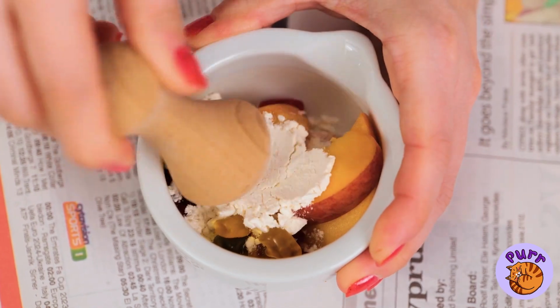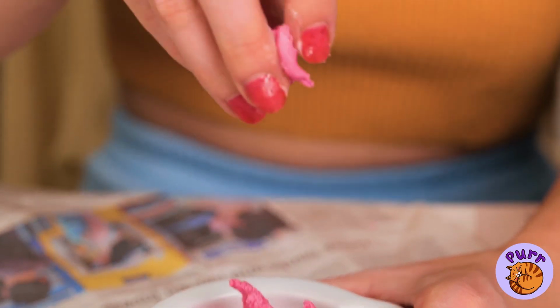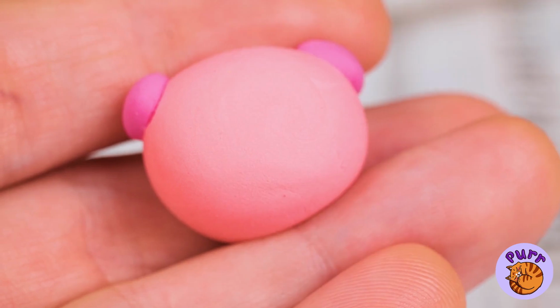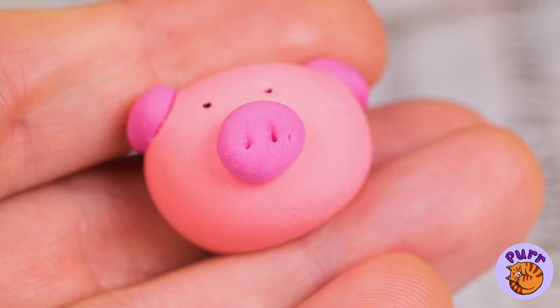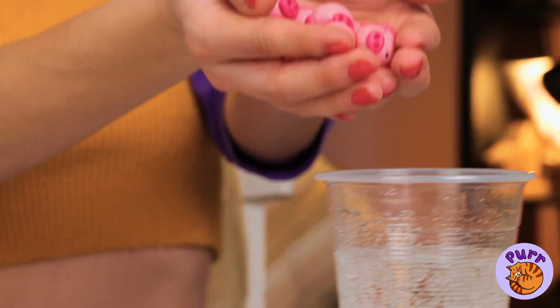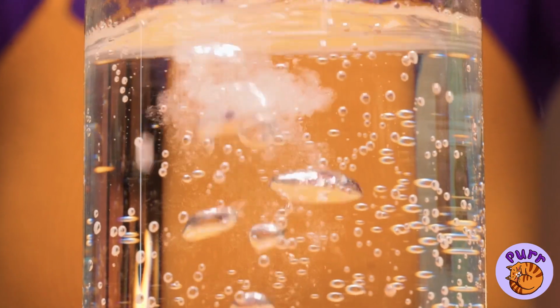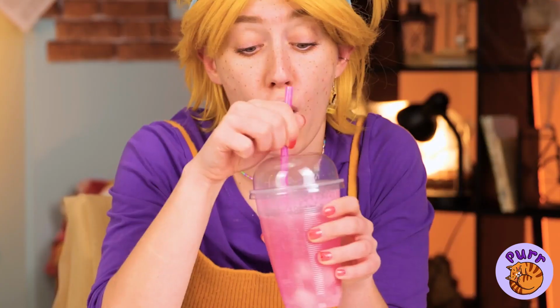Just add some gummy bears, flour, and mash it all together into a paste. Take some and roll it into little balls. Ooh, let's make it into a pig. Wow, we've got ourselves a farm. Make that an aquarium. Just kidding. They're just the thing for our new peachy keen drink.